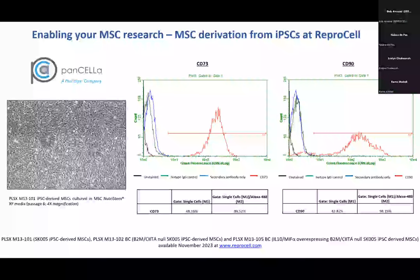In addition to this particular cell line, we also have the PLSX M13-102BC line. These are MSCs derived from MHC class 1 and class 2 null iPSCs. And we also have the PLSX M13-105BC line. These are also MSCs without the MHC class 1 and class 2 molecules, but also overexpressing IL-10. These will be available in November for purchase from our website. But again, to reiterate, we can also take your iPSC line of choice and generate MSCs for you.